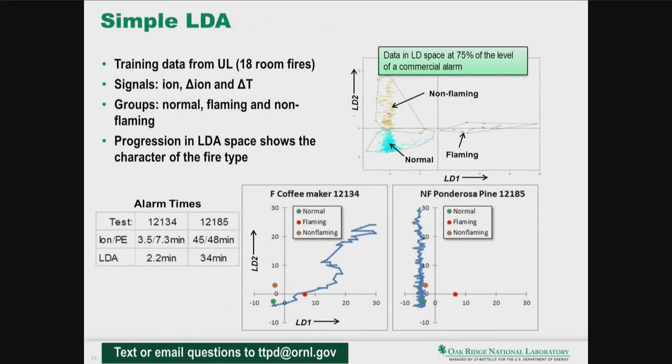So here's just a simple linear discriminant analysis. We've taken training data from UL. We've got an ion sensor, and then we look at the rate of change of the ion sensor and the rate of change of temperature. So we've got two sensors providing three signals, and we have those two tests that I showed in the previous slide. We've taken that and transformed that into discriminant space. And this is two-dimensional discriminant space. We have linear discriminant coordinate 1 on the abscissa and linear discriminant coordinate 2 on the ordinate.